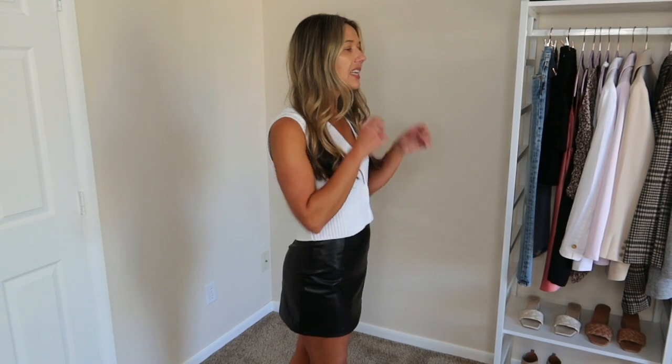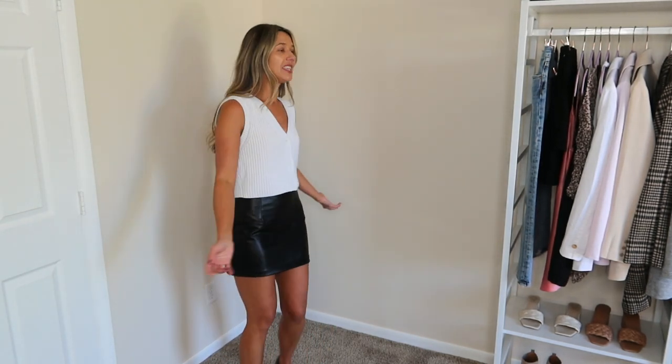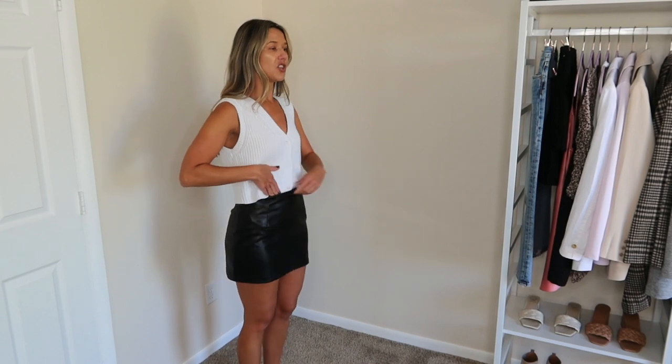So this is like a sweater vest. This is from Abercrombie. I know it's long gone, but I will find something similar for you girls because this is so cute and in for fall too. I love this because I can really wear this all year round. It's the perfect cropped length, so you can't really do any tucking in or anything like that.